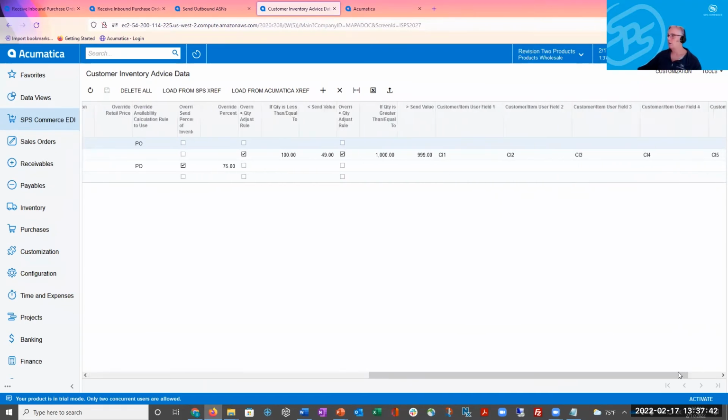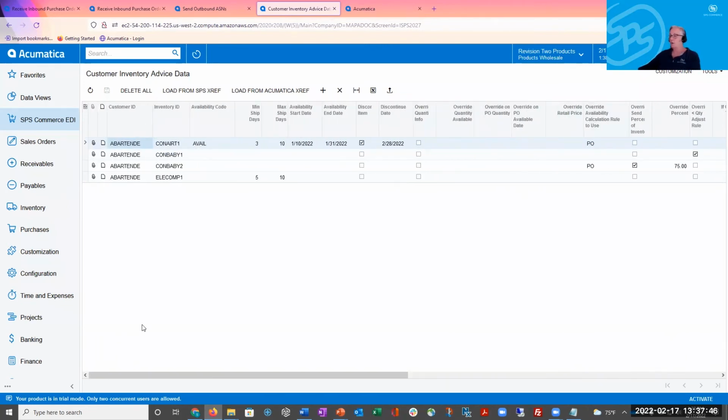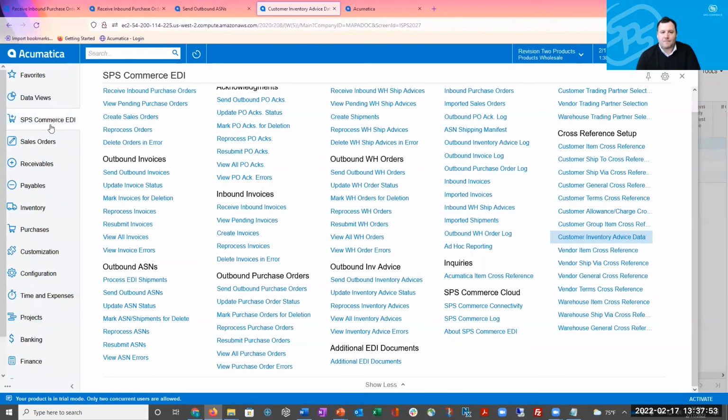But it allows you to set different criteria as you go along so that you can really customize it. That's powerful. Thank you. Thank you, Martha.